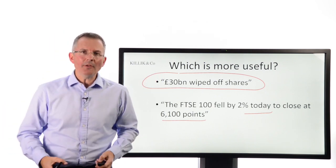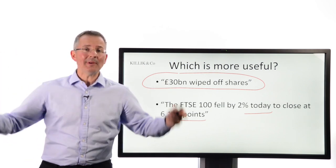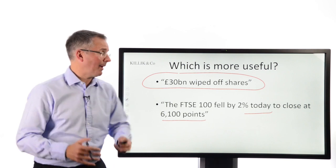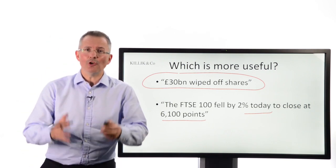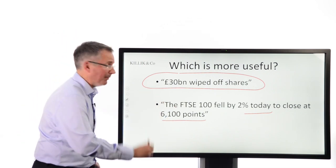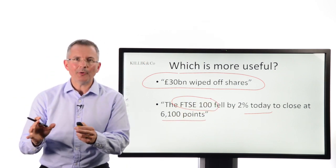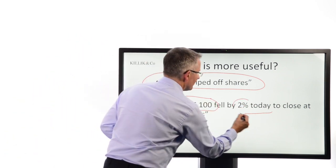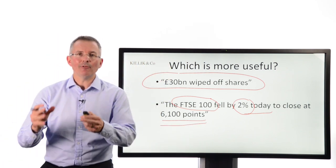Because statement number one, 30 billion, sounds like a lot, but in the context of what value in total are we talking about? Maybe it's not so much. Secondly, what sort of shares are we talking about here? Is it all shares, UK shares, European shares? Get the idea. Whereas the FTSE 100, as we'll see in a moment, tells you which country and which stocks fell by 2%, nice and precise, to close at 6,100 points, which means something to people who follow indices.